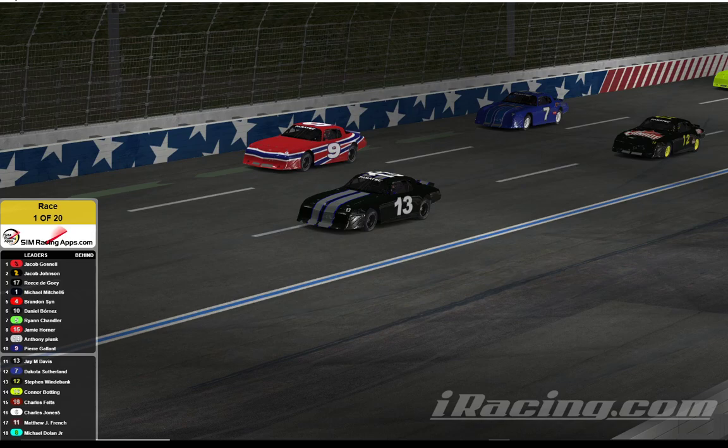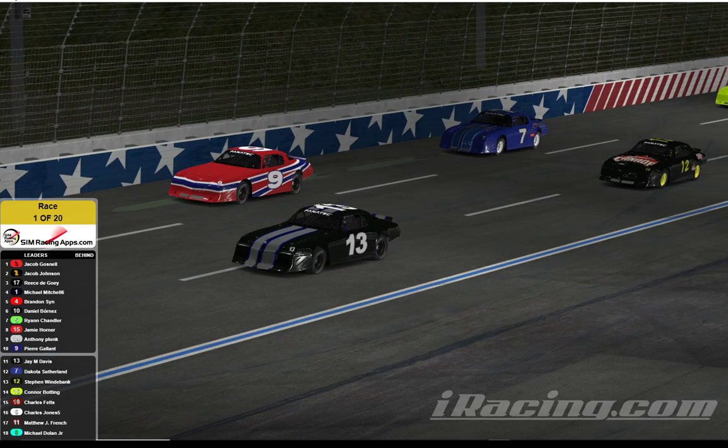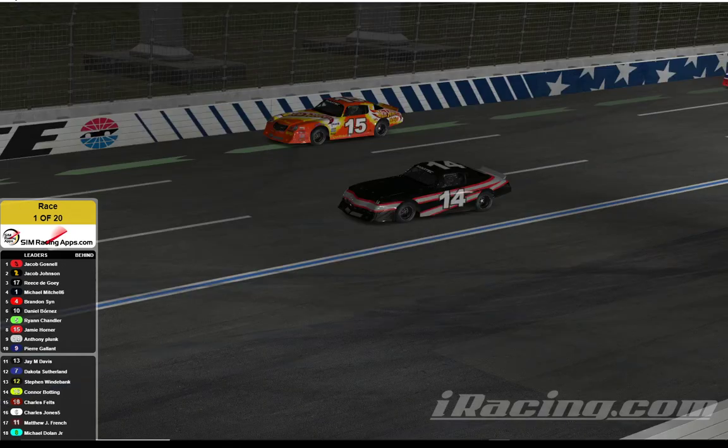Now, your top 10 competitors, starting in the 10th position in car number 9, that's Pierre Gallant. Pierre racing out of Canada. In the 9th starting spot, in car number 14, that's Anthony Plunk. Anthony racing in the Great Plains region. He is a regular in the iRacing Pro 2 Light Truck Series.